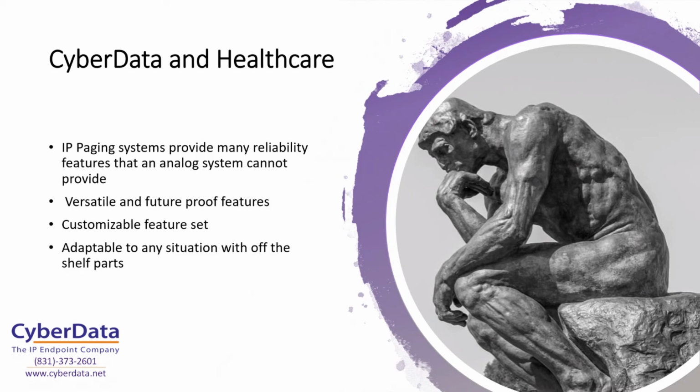IP paging systems are really versatile and future-proof with their support of basically open source protocols using SIP and multicast. They're standard protocols that just about any off-the-shelf IP-based device or any IP-based VoIP system, your SIP system, your SIP servers, as so many people call it, our stuff is going to be future-proof because we support all of these open source protocols. So they're really easy. Say if a few years down the line you're on one provider and you switch to another, you can probably take all of your existing hardware with it because of the support for those open source protocols.